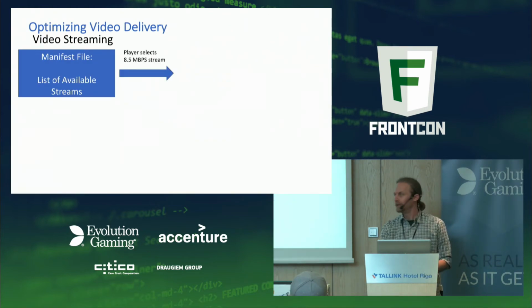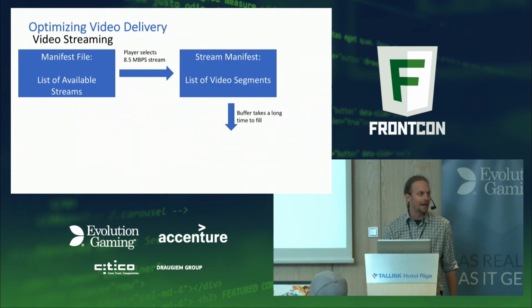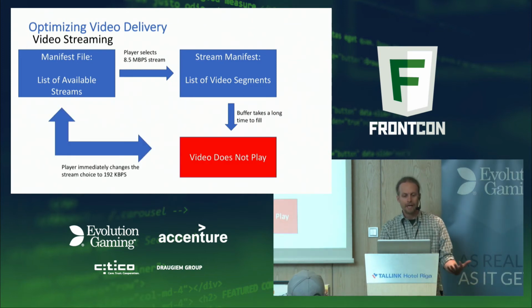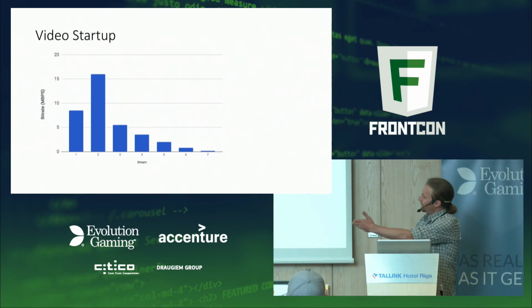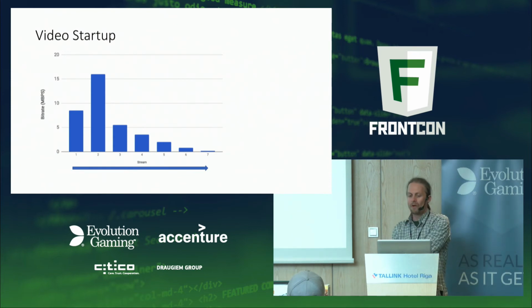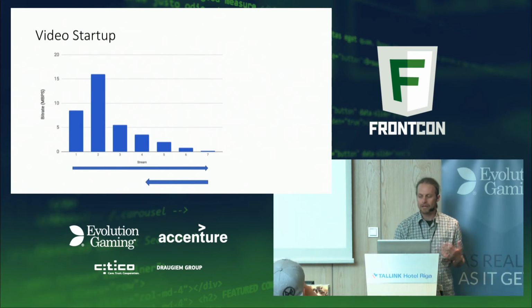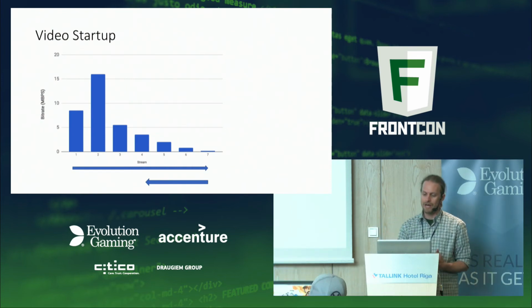So what happens is the player chooses that 8.5 megabit stream. It's trying to download. It takes a really long time to fill up the buffer, and the video doesn't play. And so the player's like, this isn't working. It switches to a lower quality video, 192 kilobits per second. So if we graph the different bit rates, it starts there on the left, and it jumps all the way down to the low quality video. After it builds up the buffer a bit, it jumps to a middle one, number 4. It's 3.5 megabits per second, and it looks good. But there was a huge delay making that path to download all of those things.